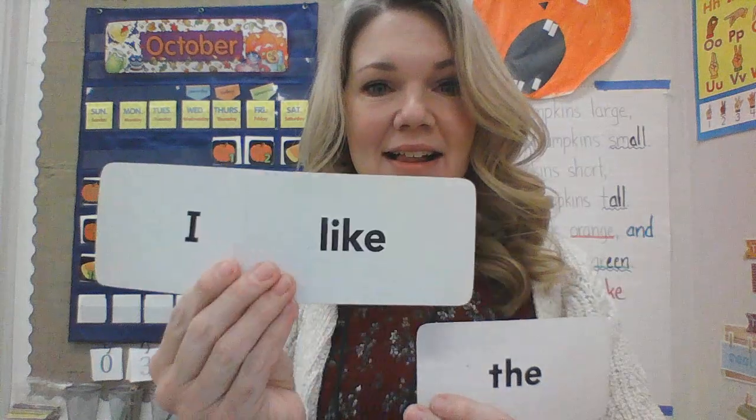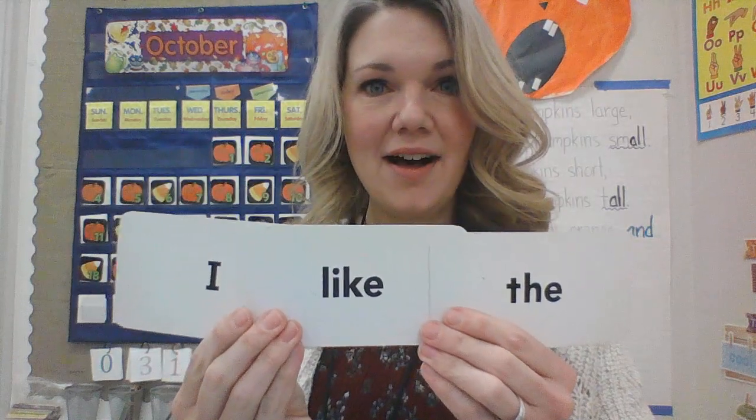I like the marshmallows and chocolate on a s'mores by a campfire. You think of one, ready? I like the, what do you like? And what else? Very good, kindergartners.